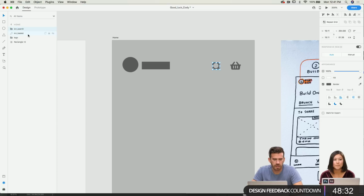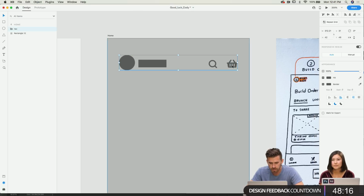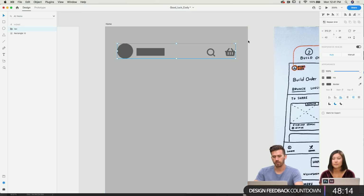So I'm just naming my layers because I think it's good to make sure that your layers are clean and easy to find for later. And I'm going to group all these and just call it nav. So it's all organized nicely for tomorrow when we come in here, it'll be easy to come back and just make sure that everything's aligned. So that'll be our navigation.